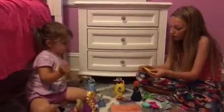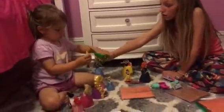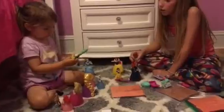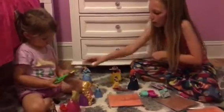Do you know how to open this? Okay, we might have to use scissors. Do you know how to use scissors? Oh, okay. Don't cut your... Okay, do you want me to do it? I'm just scared that you're going to cut yourself.